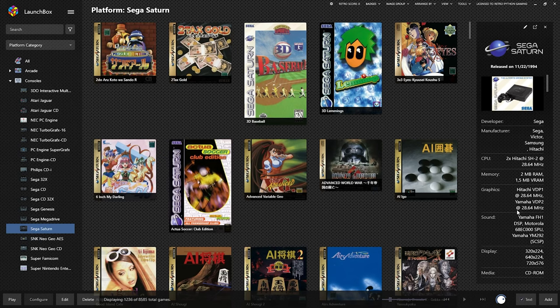There's plenty of ODEs for it. There's some good games out there. Again, the majority of them are bad. Saturn was a learning system. It led to probably my favorite console, the Dreamcast. We'll do that in the next series of videos, but Saturn was a stepping stone. It was a learning experience for Sega.